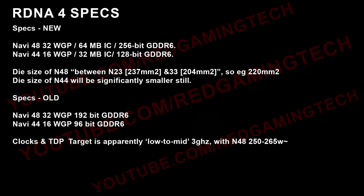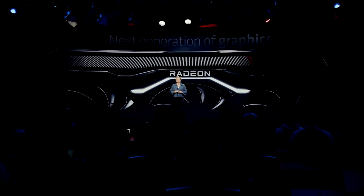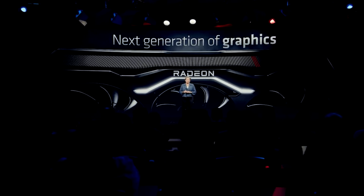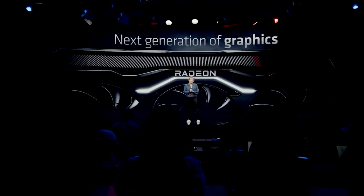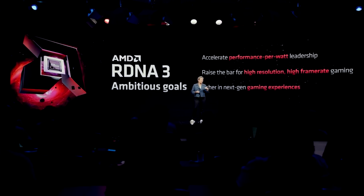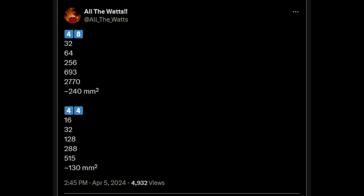I've heard that the clock frequency is somewhere low to mid 3 gigahertz, at around 250 watts, maybe a little bit more, but ultimately, again, that information could be incorrect, and I'll believe clock frequencies when I essentially see them officially announced. And then we also have what All the Watts tweeted. This is April the 5th. I won't read out all of the specs because pretty much I've just said them all, but you can see 32 workgroup processors is being listed, and also a 256-bit GDDR6 interface.